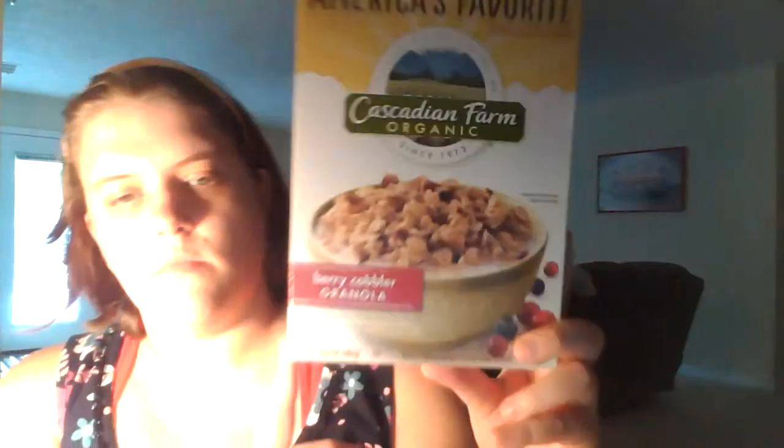They sent me, as I showed you, a whole box of goodies. They sent me the Berry Cobbler Granola Cereal. This one is actually my favorite. They also sent me the Ancient Grains Granola. All of these each have 5 grams of protein per serving. They are an excellent source of fiber as well. They have 3 grams of fiber per serving. This one has 6 grams. This one has 3 grams per serving. 5 grams of protein, 4 grams of protein. I mean, that's pretty good for a cereal. This is the Ancient Grains Granola original, and this is the Berry Cobbler Granola Cereal.